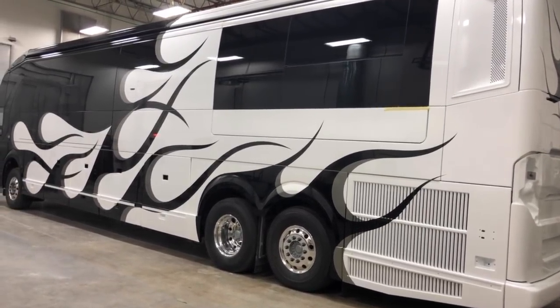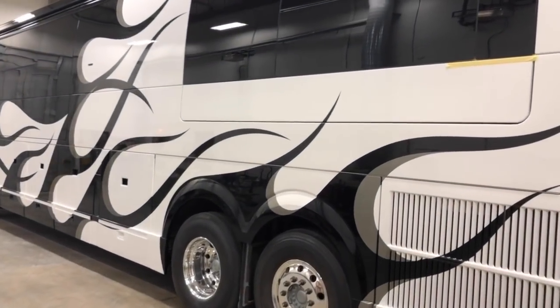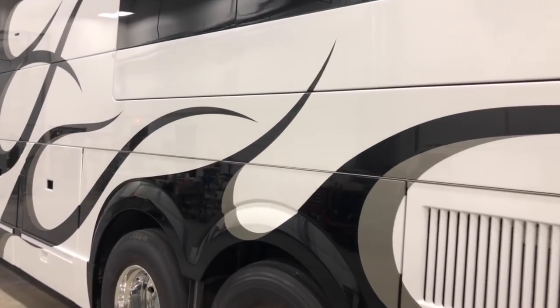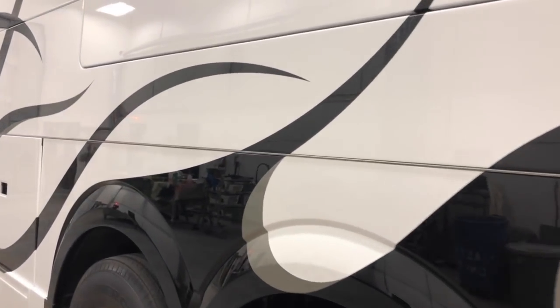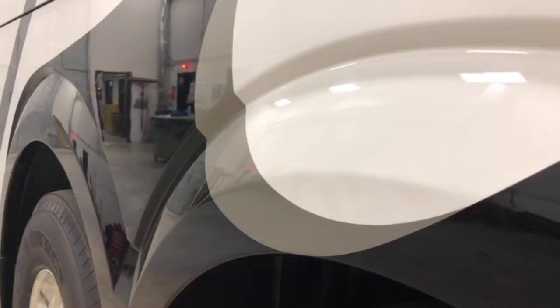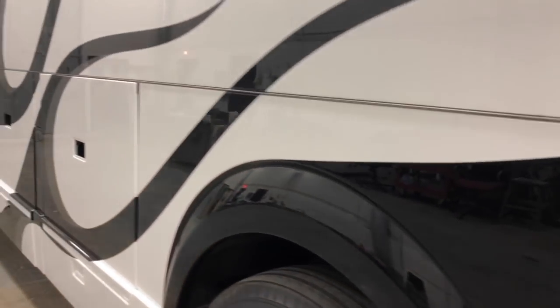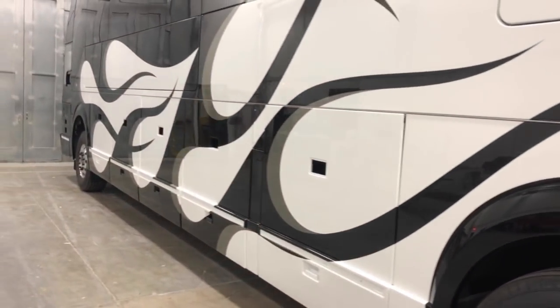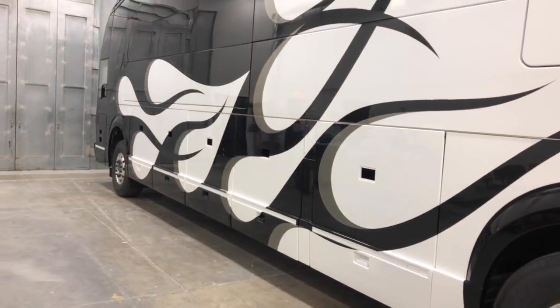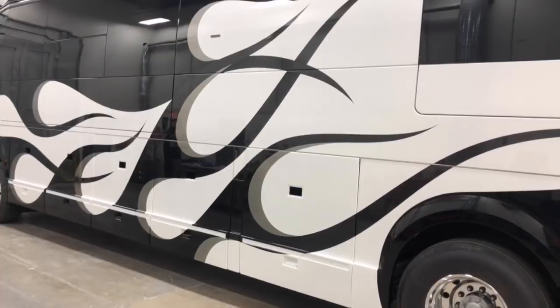And it's so dynamic. When you get up on it, you'll see that there are different effects throughout. It's not just this white, black, and gray. I don't know if you can see it there on the camera, but there's some ghosting right there of a pattern. Yeah, it's pretty dynamic, you guys, when you see it. And it's not even completed yet. As you see, rub rails, door handles, lot is not done yet to it from a paint standpoint.